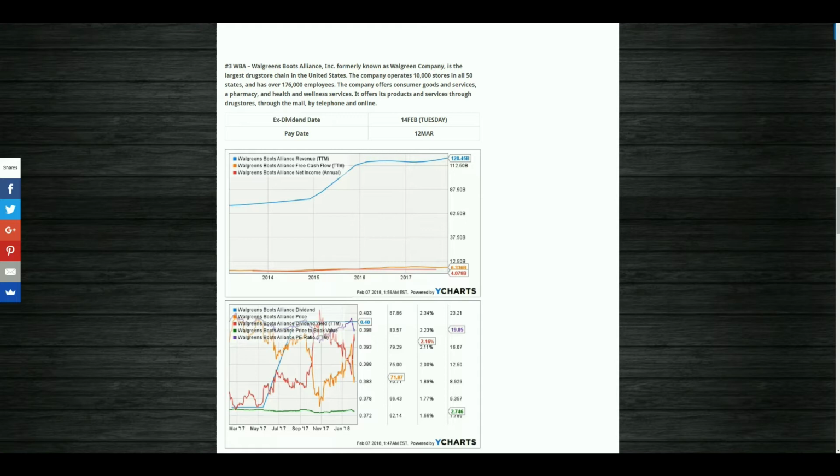The company does offer consumer goods and services, a pharmacy, and health and wellness services. It offers its products and services through drugstores, through the mail, by telephone, and online.